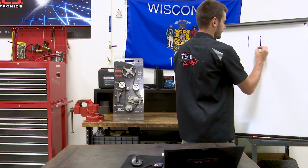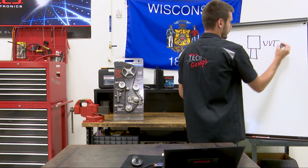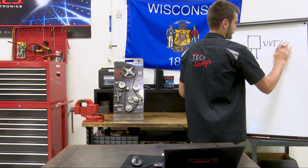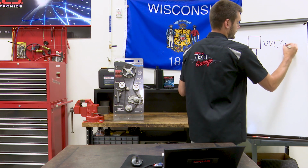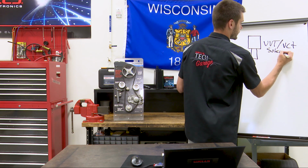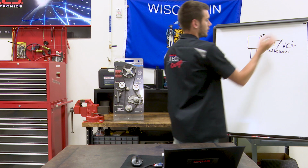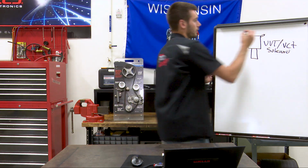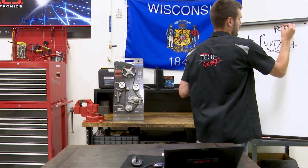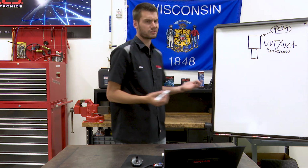Okay. At the top, this is going to be our VVT or VCT, whatever you guys are used to referring to this as. This is our solenoid. Okay, we got a connector here with wiring going back to our PCM. Okay, PCM is controlling our VVT solenoid, usually ground side control.